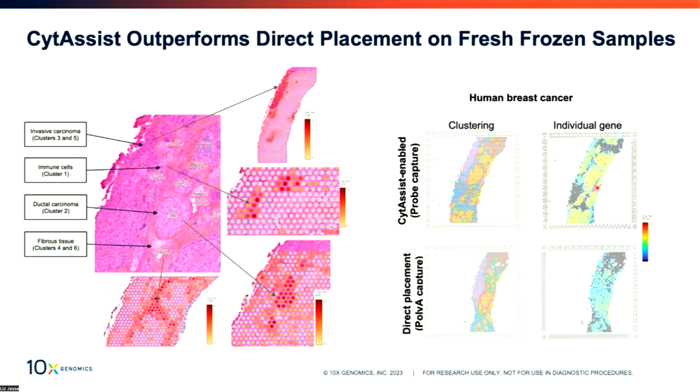And you can also see how you have even more sensitivity when looking at an individual gene in this case. And this is due to the fact that instead of having to permeabilize through a tissue and capturing on the capture oligos underneath it, you're now just doing that simple transfer of those analytes over. And so that really allows for that increased sensitivity and specificity.